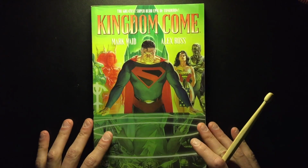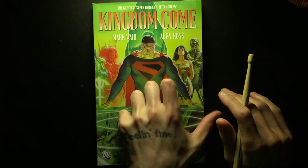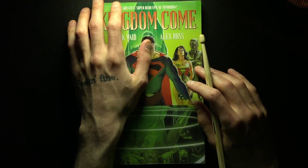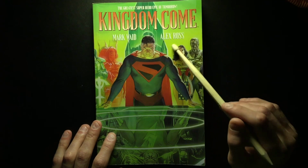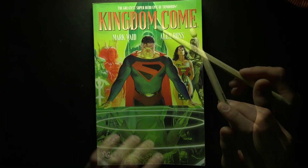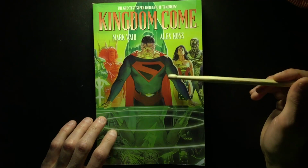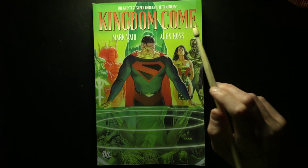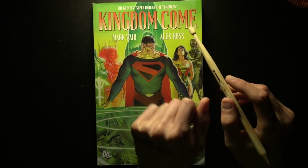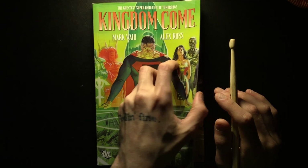Kingdom Come. Kingdom Come is a very popular story amongst comic book fans. Take away the story itself, just the names Mark Waid and Alex Ross. Mark Waid, of course, I think this is the book that really catapulted him into being one of the go-to names for comics. And Alex Ross is the guy who basically does these amazing paintings. Normally, Alex Ross sticks to just doing covers. But here, he actually did the entire story, which is rare.